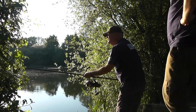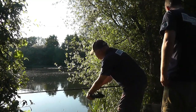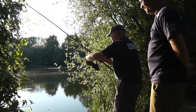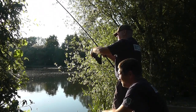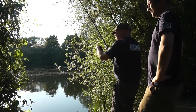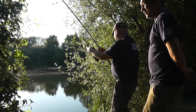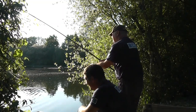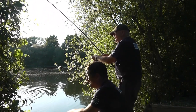You alright, mate? Yes, it's the weed. It's cooking the reel up, isn't it? There, it's giving Dad a right row, and just fishing tight up against the snags. This one's on steroids, isn't it? Yeah, it's certainly giving him a row.